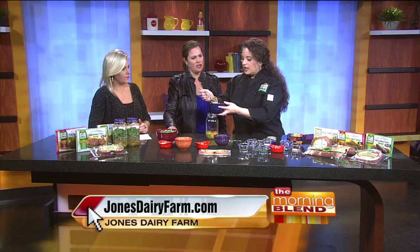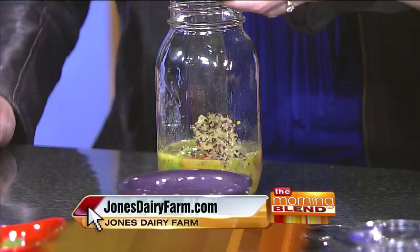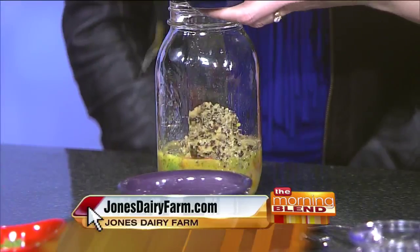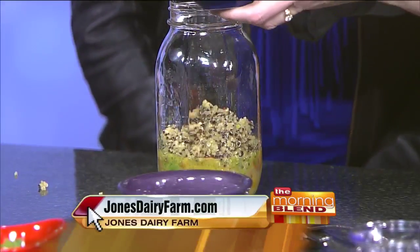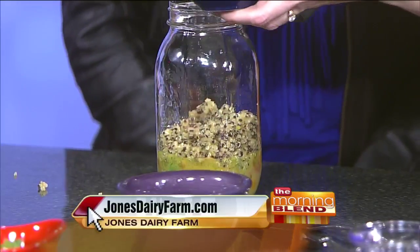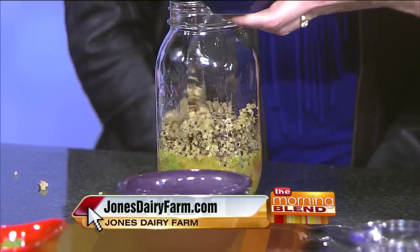Is that red quinoa? This is actually a tri-colored quinoa. I love it. I found this just in the health food bulk section of the grocery store. And quinoa is so easy to find now. Sometimes you get it pre-boxed, but like you said, you can also get it in bulk in a health food store. Exactly.